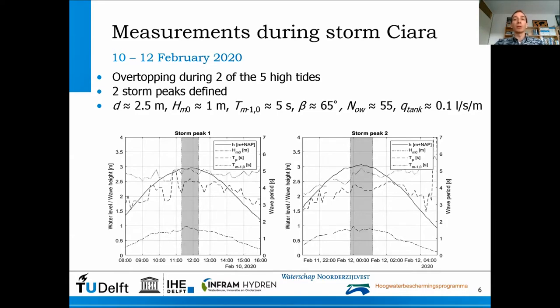The conditions during these 2 peaks can be characterized as relatively shallow water with quite a large spectral wave period, very oblique wave attack, a small number of overtopped waves, and a small overtopping discharge.